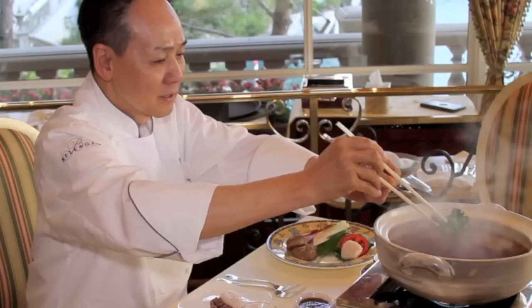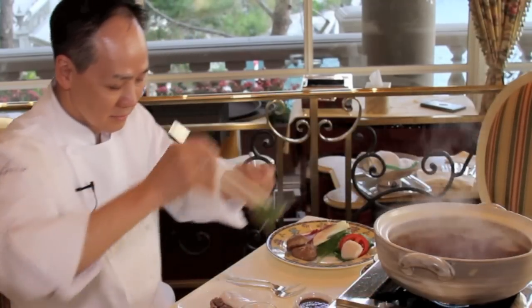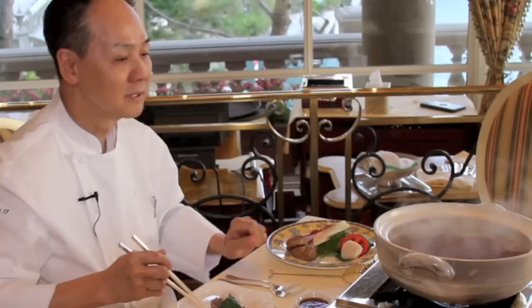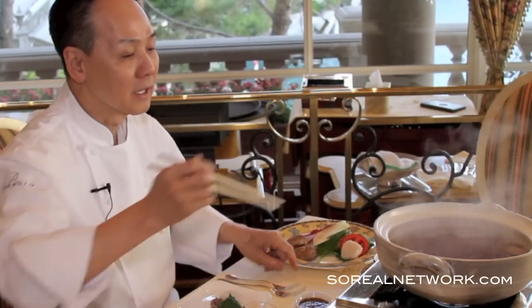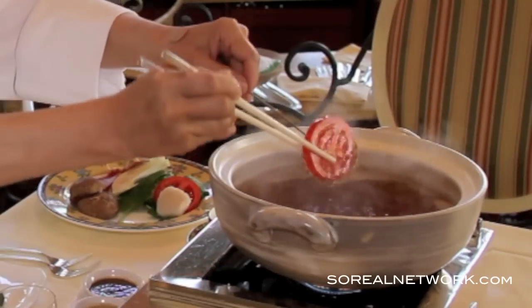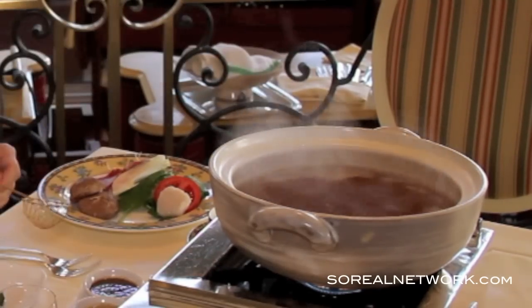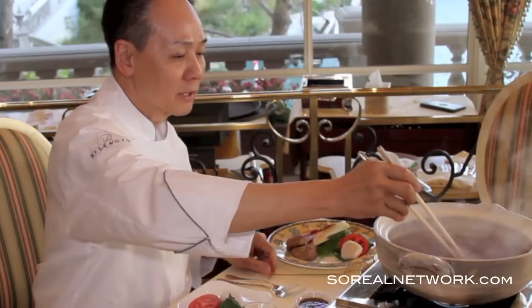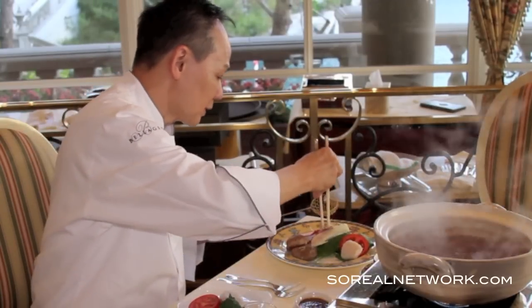Wow. I wish you all could smell how delicious. I know you see how it looks, but it smells delicious. Tomato also? And the leopard cabbage takes a little bit longer. And also we do have the grass noodle.